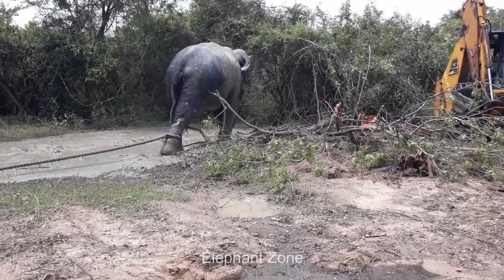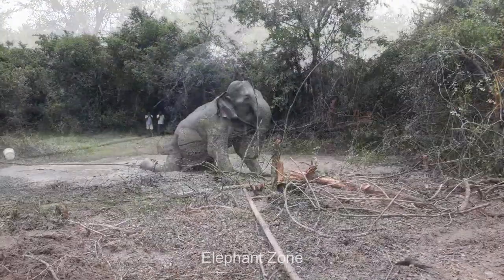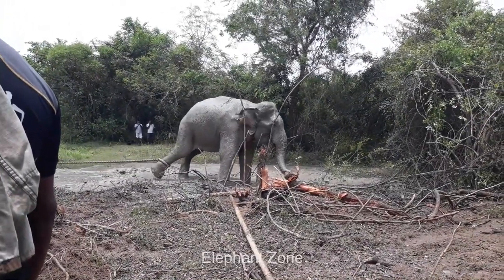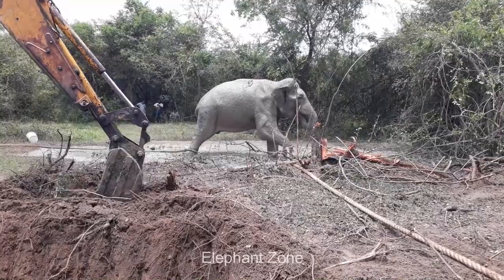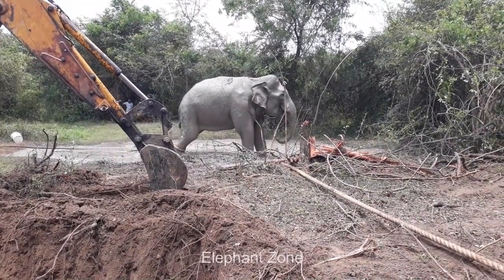After assessing the area where the elephant is, the team carefully tracked the elephant. The team camped in the forest for 5 days to track the elephant. Choosing the site for tranquilization is very important because once tranquilized, the elephant has to be quickly loaded onto the transportation vehicle, which should be a properly designed one.